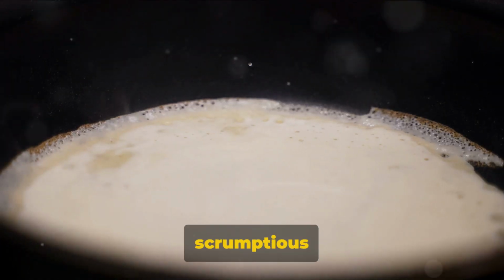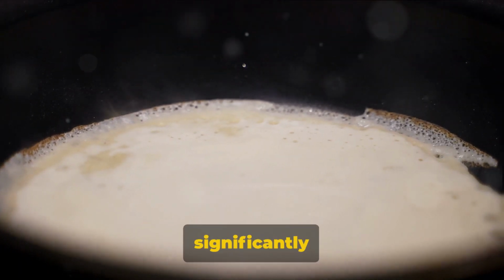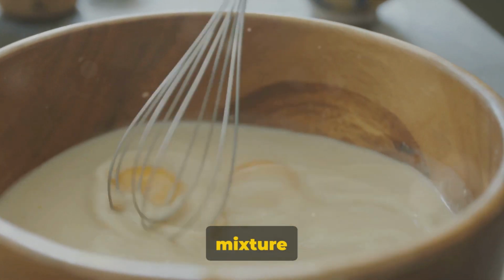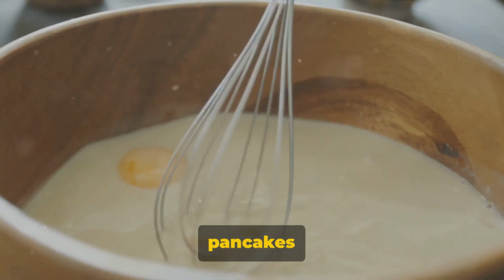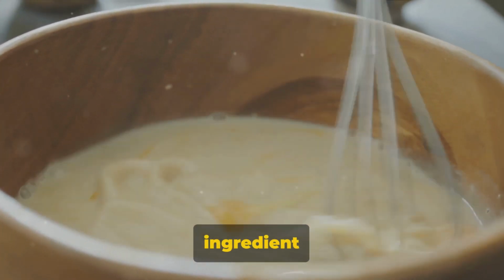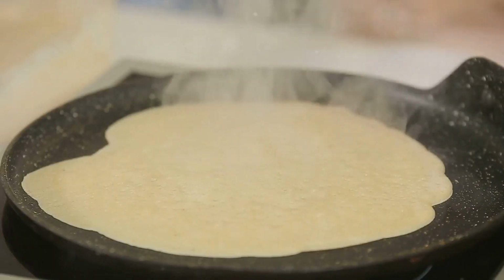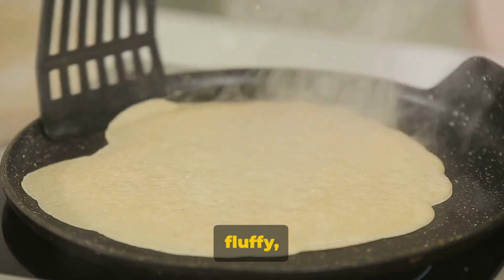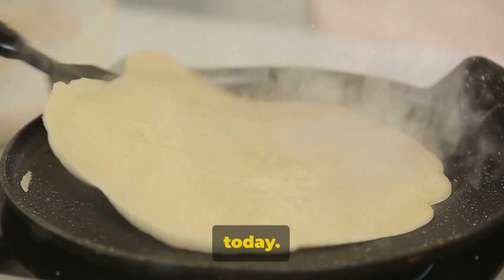This simple yet scrumptious dish has transformed significantly over centuries. Originally a basic mixture of flour and water, pancakes evolved in the 19th century with the introduction of a magical ingredient, baking powder. This revolutionized the pancake game, giving us the fluffy, light-as-air pancakes we relish today.